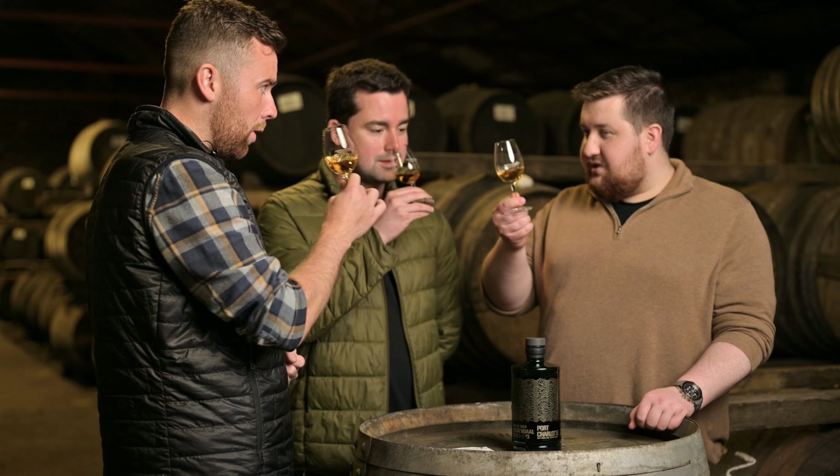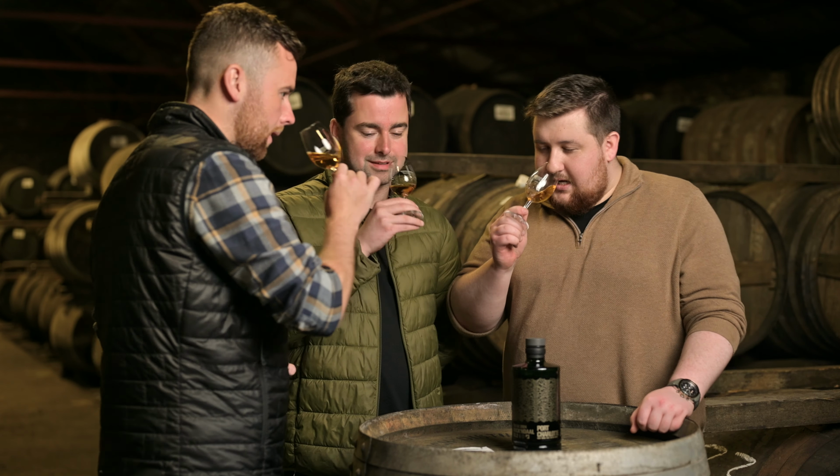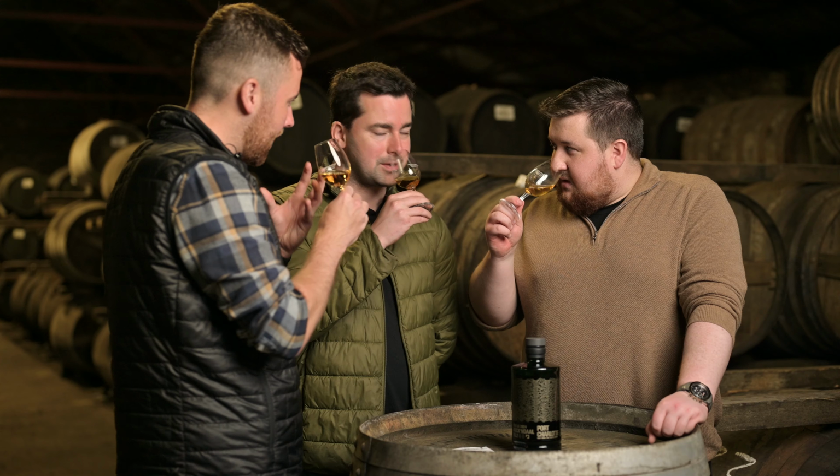So let's cheers, gentlemen. Cheers. What do you think? On the nose, there's not as much of the smoke as you generally get from Port Charlotte, for me at least. There's a little bit of minerality, a whisper of it there.